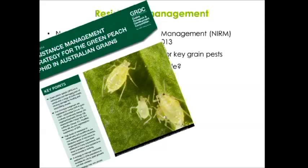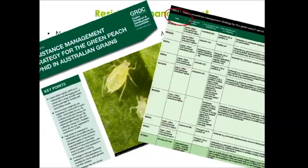Of course I don't have time to run through the details, but what I will just point out is that in this instance, based on what we know about the biology of the pest and what we know about the resistance that we're seeing across Australia, the spatial scale that we've operated on in terms of recommendations for how we might rotate chemicals, for example, has really been at a very large level. So we've actually got recommendations looking at state practices.